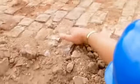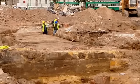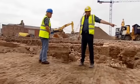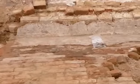Then on the top here, you've got your brick floor. It's a fantastic floor, isn't it? It's nice, isn't it? And then you've got the wall standing up on either side. We're actually probably going to be internal at this point. You can see that we've got a plaster face there and a plaster face on that wall. So we're probably looking at a large internal structure.